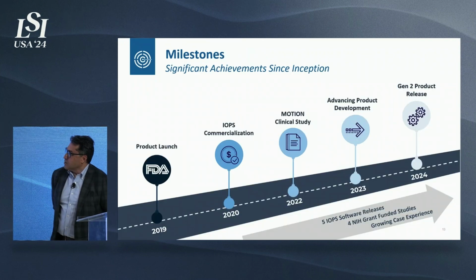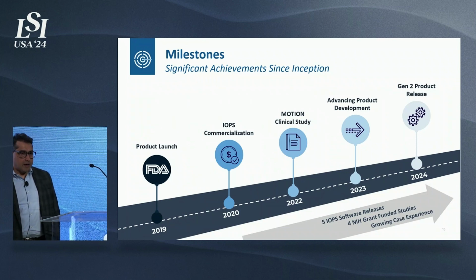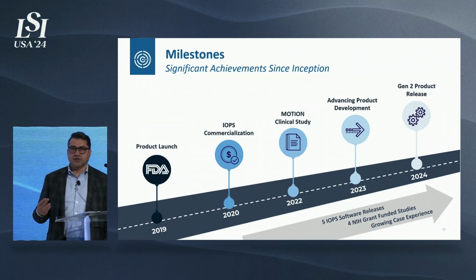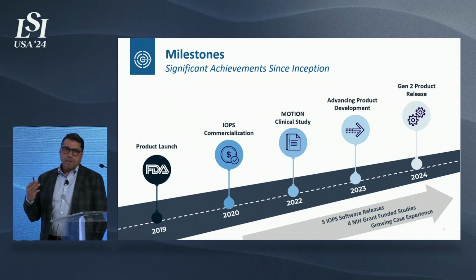Okay, I've addressed some of the milestones that we've achieved. We have our first clearance. We had our first multi-center clinical study presented. We've commercialized in our market.